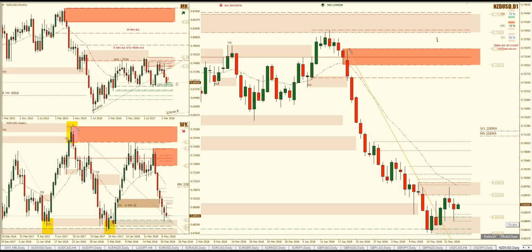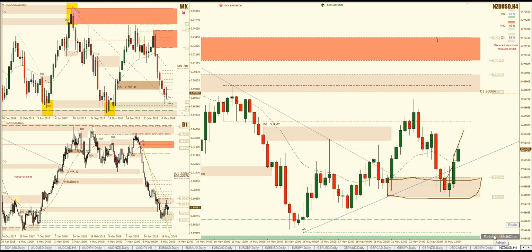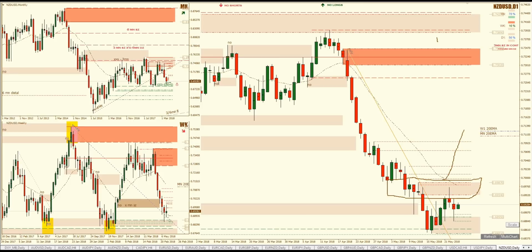Kiwi. We got this area of demand being respected. And now buying pressure coming to the upside. So this could be a good long once this area here gets taken out. If it creates new areas of demand, they could be areas to take a long trade, but because of this messiness here on the monthly chart, I don't see any really good opportunities right now.